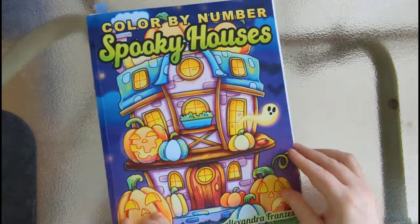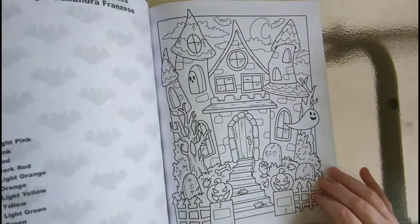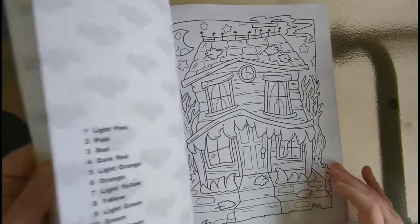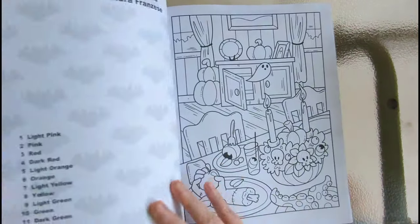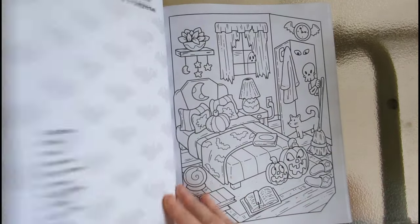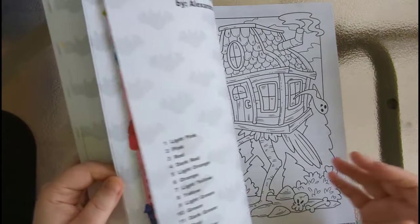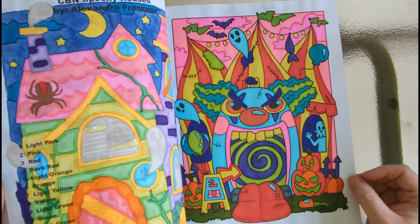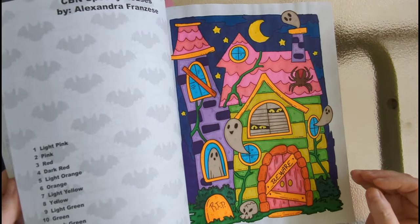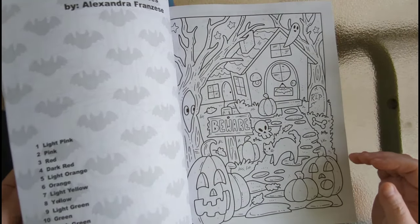Then we have color by number Spooky Houses. Y'all know I love Halloween stuff. Again, half of them don't have numbers and half of them do. I've done some in here. Oh, I might start from the back and work my way forward in this one. Yeah, I used the darker outlining on this, which I really like to do. I think in the Summer Vibes book, I just was like, yeah, I'll just do solid coloring.